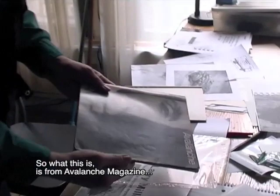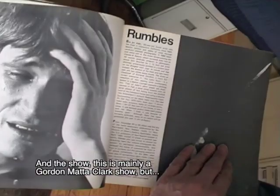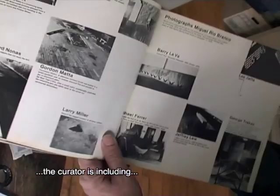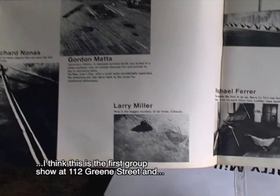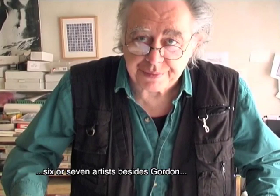This is from Avalanche magazine, which was a very important magazine from the late 60s. And the show, this is mainly a Gordon Matta-Clark show, but the curator is including this. This is one of the first, I think it was the first group show at 112 Green Street. And so they've selected about six or seven artists besides Gordon.